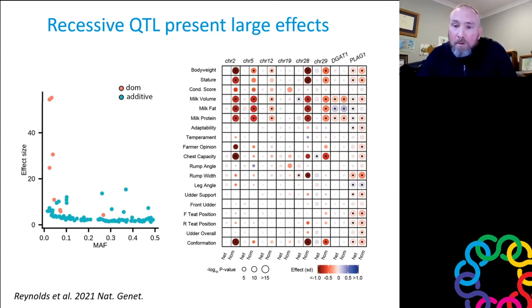The other thing that's pretty cool, and represented in this image, is that at the far right of that figure, we've got two of the very well known major QTL that have been published on for many years in cattle. And these are actually additive effects, and you can see that because there's color in both columns, heterozygote and homozygote columns. And as an example, that DGAT1 column, anybody who's worked in cattle will have heard of this QTL.